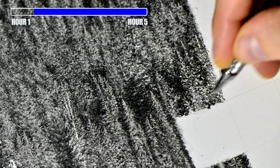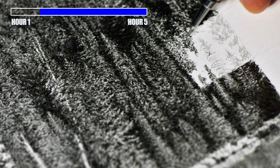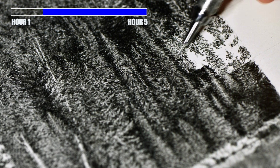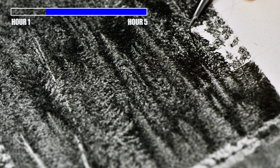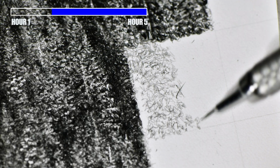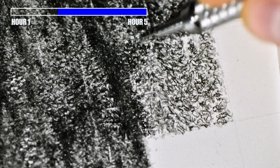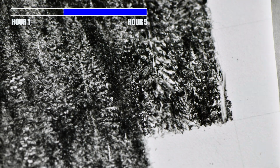Now, the main reason I want to show you how much drawing I can get done in 5 hours is because I want you to actually see how little I get done. I'm not rushing or pushing myself to finish a large chunk of this drawing. I'm only finishing the amount of drawing that allows me to achieve the highest level of detail that I'm going for here.